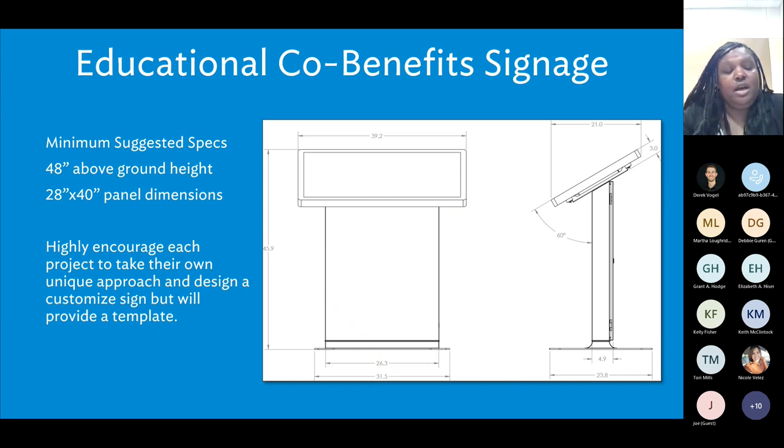It's a signage guideline. With these signages, the minimum suggested spec is 48 inches above the ground. This doesn't include the specs for putting it in the ground. And then the panel minimum dimensions are 28 by 40. We also highly encourage each project to customize your signage. We do have templates if needed, and you'll see them throughout these next couple of slides.